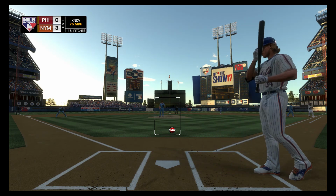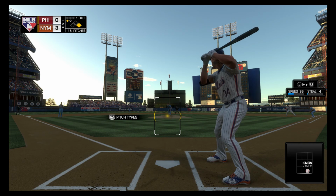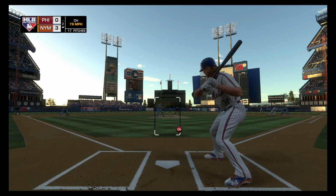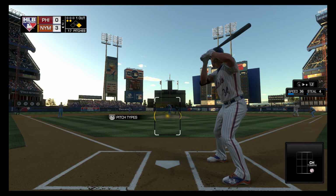And this pitch is taken on the inner half for strike 1. I like that take right there. I know it's a strike, but man, they're making him work. He's been struggling early, and now they're making him work even more. You got to stay within your game plan and be patient, and I think this is a good plan right now. And he pulled up in time, but it's a called strike 2. Runners on first with 1 down.